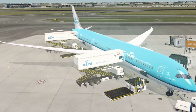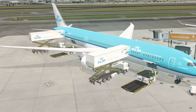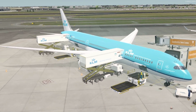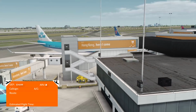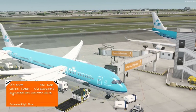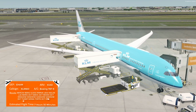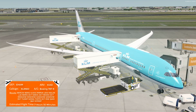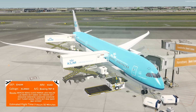So yeah, this is the QualityWings 787-9 variant, and like I said, catering is getting loaded on, and also the boarding will happen after that, obviously. So we're flying from Amsterdam, as you can tell. Many KLM aircraft, and we're going off to Washington. So about 7 hours of flight time. So yeah, nice long flight. Typical 787 flight, that's fine.